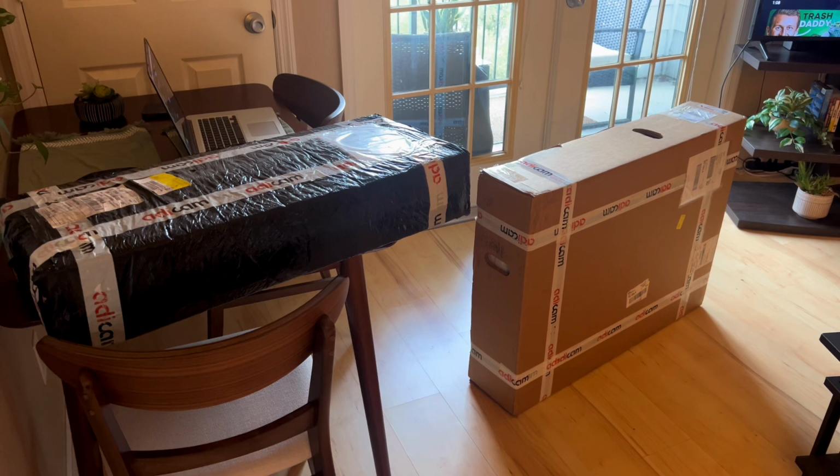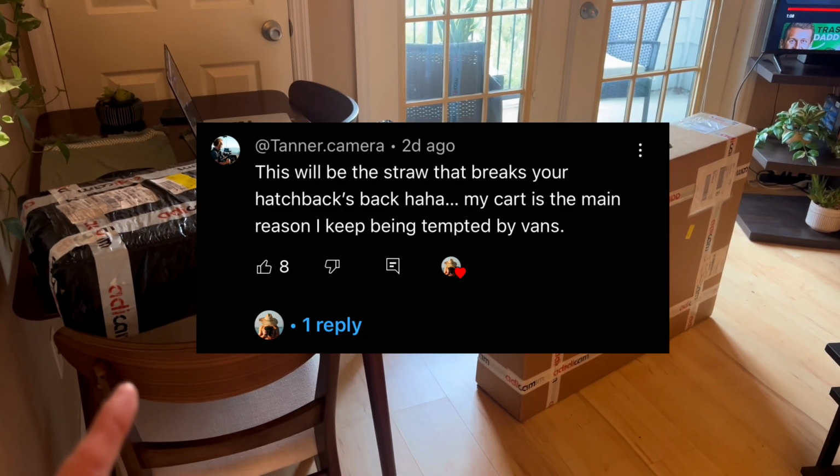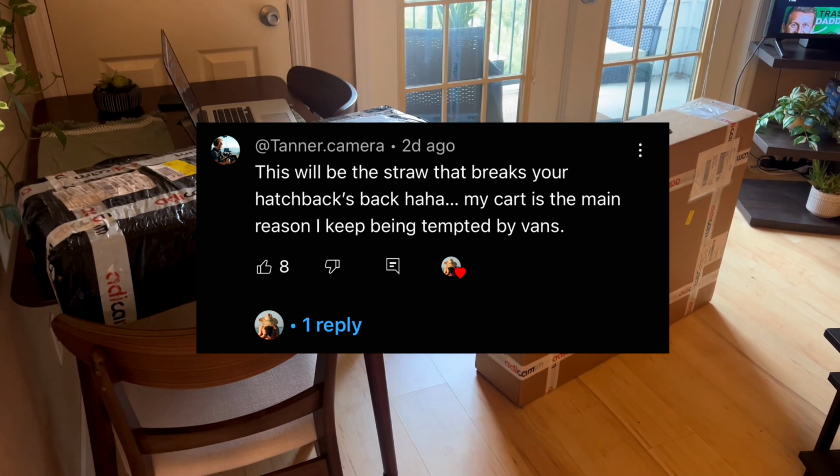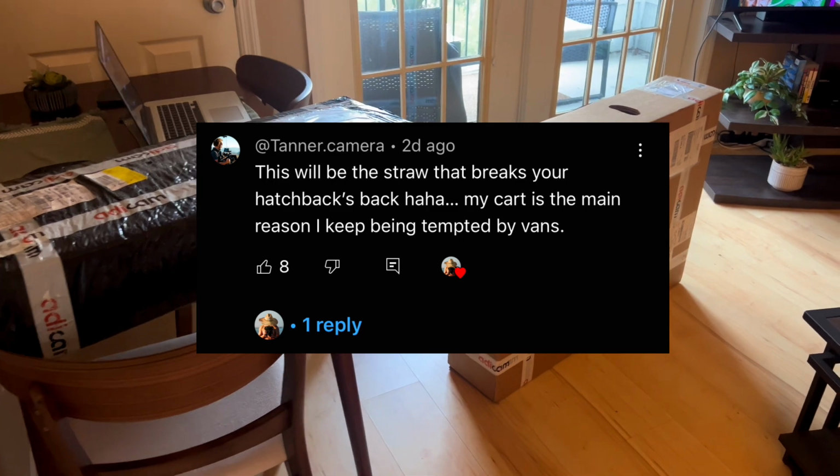And to the guy who said this is going to be the last thing that makes me switch from a tiny little sports car to a production van, it's not gonna happen. I don't want a production van.